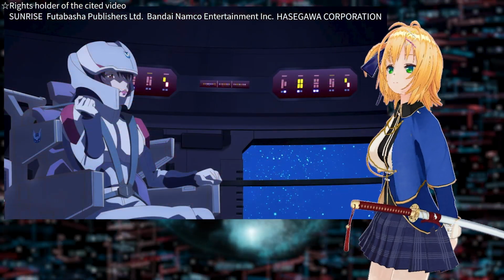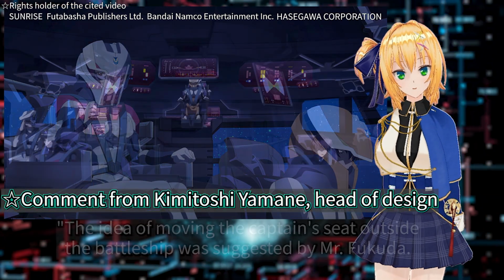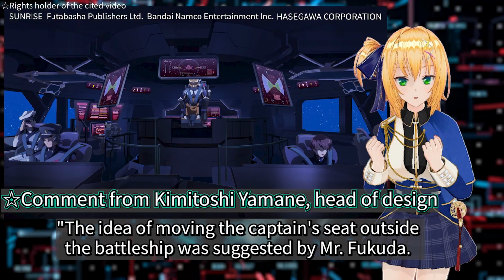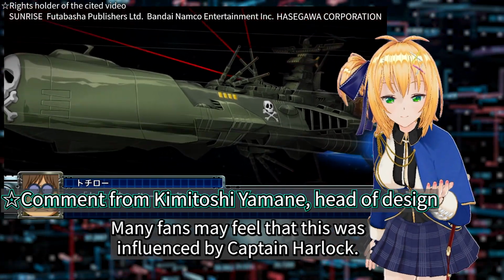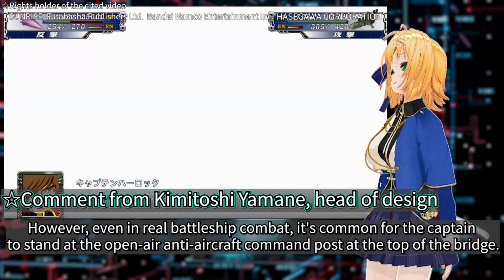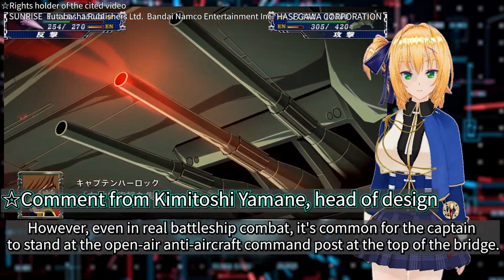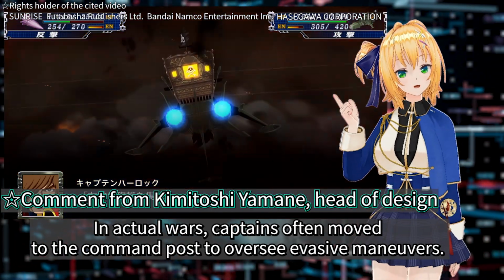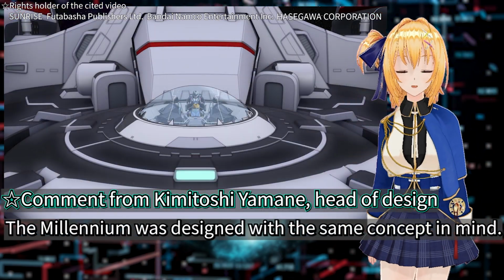Let's take a look at the comments about the impressive command seat and the launching catapult. The idea of moving the captain's seat outside the battleship was suggested by Mr. Fukuda. Many fans may feel that this was influenced by Captain Harlock. However, even in real battleship combat, it's common for the captain to stand at the open-air anti-aircraft command post at the top of the bridge. In actual wars, captains often move to the command post to oversee evasive maneuvers. The Millennium was designed with the same concept in mind.